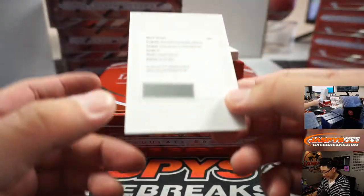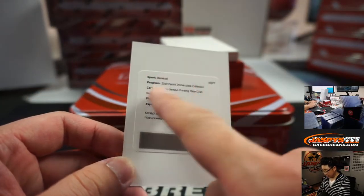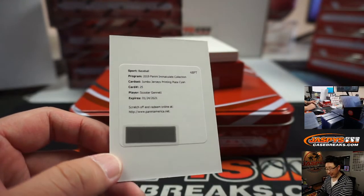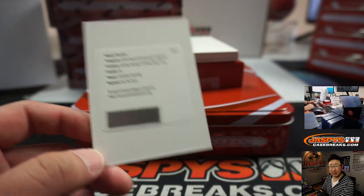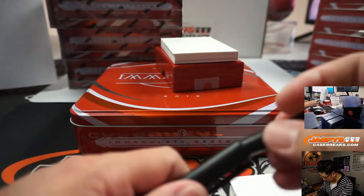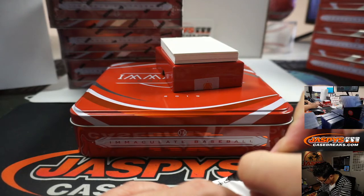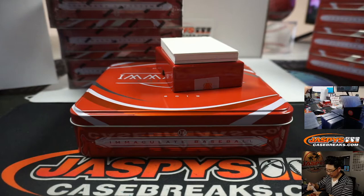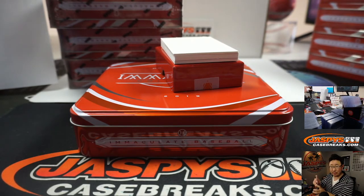Here's the redemption. It's Scooter Jeanette. Printing plate, Scooter Jeanette. Wow. That's the rare case of the redemption for number zero. Going to be a train whistle. A known one of one goes to zero. It doesn't happen too often, but it did today. This might be only the second time I've seen this happen. So Wesley with the number zero.